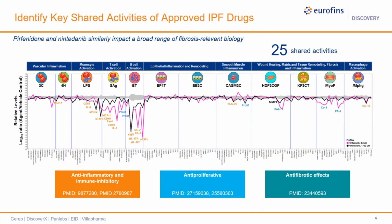This slide shows a comparison of the Diversity Plus profile of pirfenidone versus nintedanib. The Diversity Plus panel contains 12 different assays, which we call BioMAP systems, that are denoted by the circular icons, and a total of 148 protein-based biomarker readouts. Using specific criteria, we identified 25 shared activities out of the 148 total analyzed biomarkers. These shared activities, which we consider to be sentinel activities, included anti-inflammatory activities, anti-proliferative effects, as well as antifibrotic effects.